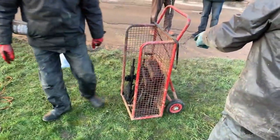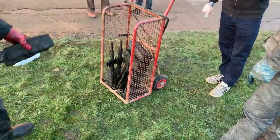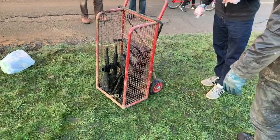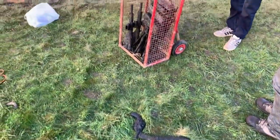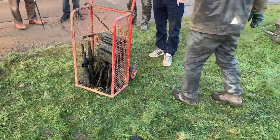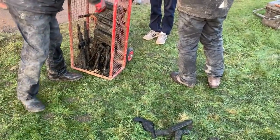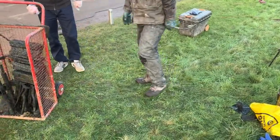Okay. There we go. You can see that everything's been loaded on the trolley now, and these will be taken down to the museum. This is the chap from the museum. Steve's just loading them all up, ready to go. It's an unusual looking trolley, Steve. We've never had a find like this here. Haven't they? That's good. This is the biggest collection we've had. Excellent news.